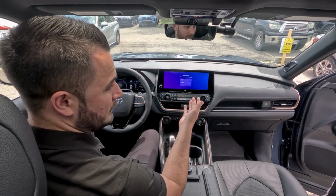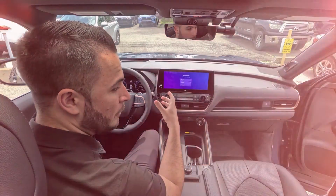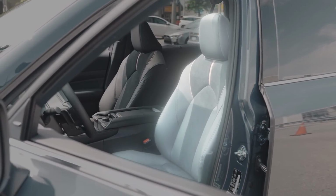I love the look of it on the inside here. I think the one thing that I never really captured when I first saw one were the actual seats. Now, they're leather with some Alcantara or suede insert, and I just think it looks very premium, obviously for the dollar that you're spending on a vehicle like this.